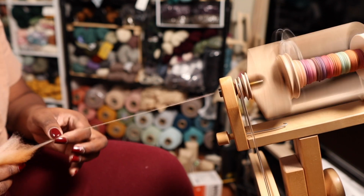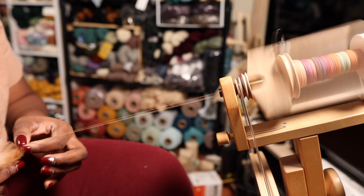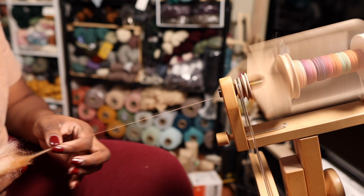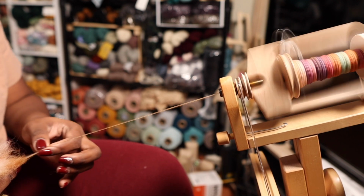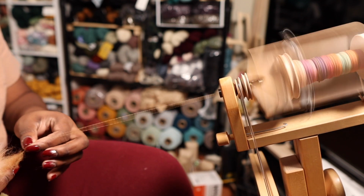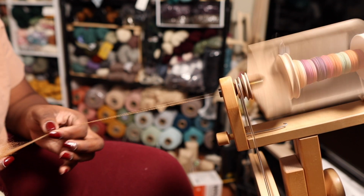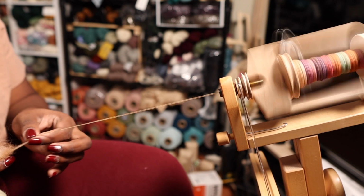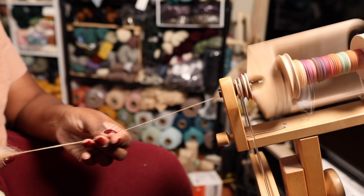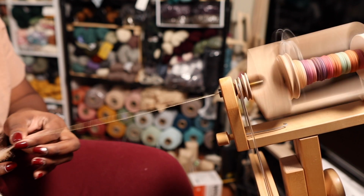I have a little train case that I pop my spinner in so it doesn't get banged around while I'm traveling. It is a great machine and I recommend it for the same reasons I recommend the Nano. Not as expensive as a wheel. Don't have to worry about treadling. It's travel friendly and it is a great way to learn how to spin. The motor in it is better than the Nano because it's a bigger and more expensive machine, so it can spin faster, but they're both great e-spinners.